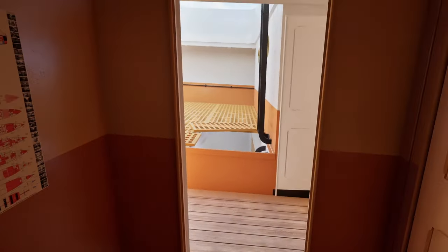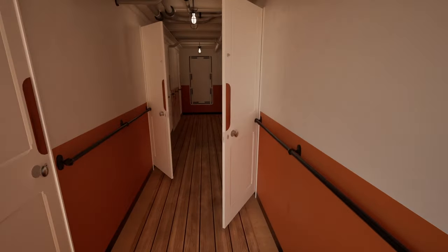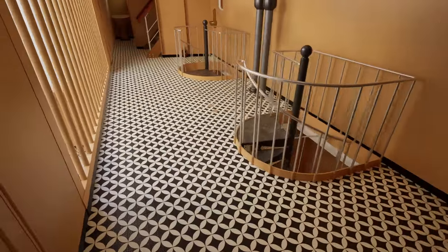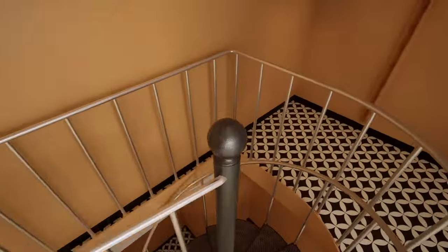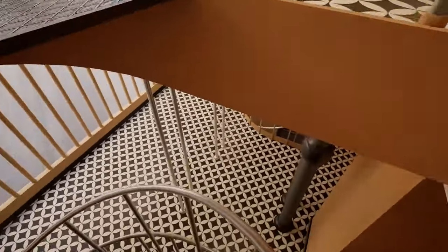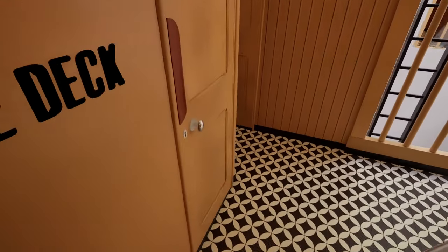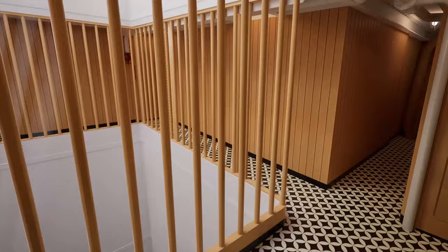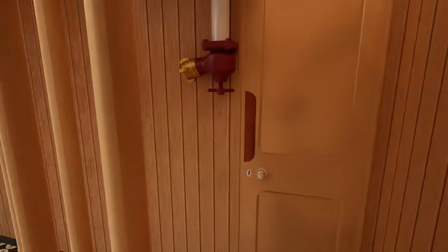So what we can do is we can leave here, and we can go back on ourselves, down another flight of steps. So we go down, and we go down again. What we should be able to do is move our way to a point where we can, not here, but here.